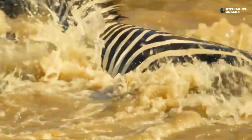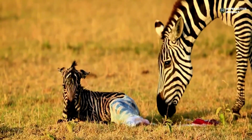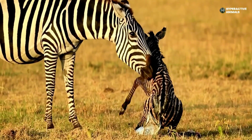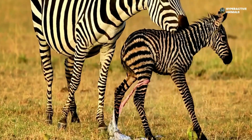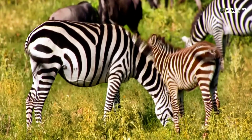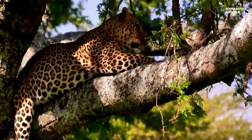Grevy's zebra is quite large, with a shoulder height ranging from 1.45 to 1.60 meters and an average weight of 350 to 450 kilograms. They have large heads and long, erect ears, giving them excellent hearing. Their large, bright eyes provide a wide field of vision, allowing them to observe their surroundings and detect danger from a distance. Grevy's zebra has strong teeth adapted for grazing on grass and tough vegetation. Their stomachs are also developed to digest cellulose-rich food that they typically consume in arid environments.